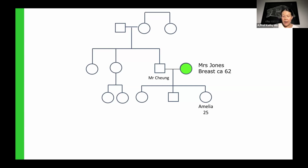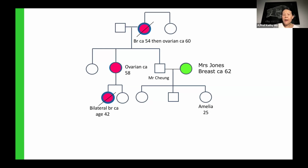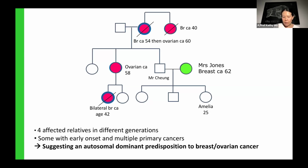However, you will also know that it's important to assess the family history on the other side of the family. So you dig further. Amelia tells you that although her father is well, she has a paternal aunt with ovarian cancer at 58. This aunt had a daughter who had bilateral breast cancer and died at 42. Amelia's paternal grandmother developed breast cancer at 54 and later went on to develop ovarian cancer at 60. And a great aunt had breast cancer at 40. So this is a strong family history with 4 affected relatives across different generations, some with early onset cancer and also multiple primary cancers. This family history would suggest an autosomal dominant predisposition to breast and ovarian cancer, such as one caused by BRCA1 or BRCA2 mutations.